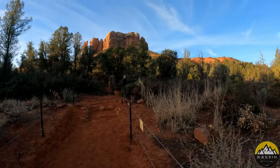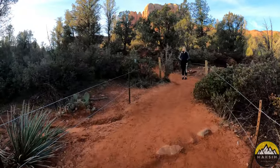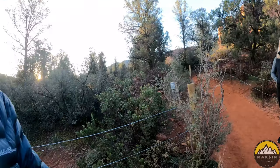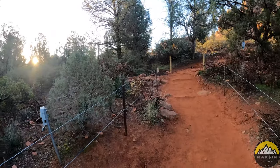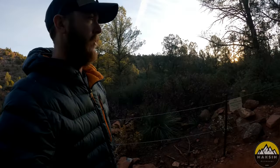All right, so we have only 0.7 miles to the top here. Like I said, another gorgeous morning, January 13th. It's probably around 40-some degrees out, but this is another one of those trails that you want to get here early because it gets absolutely crowded here throughout the day. It's Thursday and there's already a good 15 cars in the parking lot here.